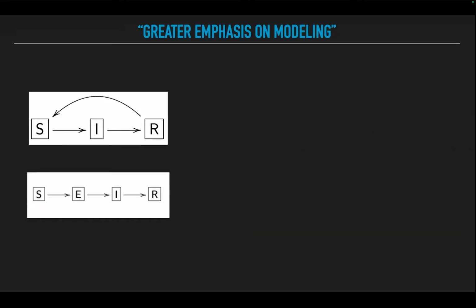Another type of model is the SIR model, or epidemiological models. A few years ago, everyone was finding them really boring. And then since 2020, people have seen the interest of that. And by the way, the second one, the SEIR, is really used for COVID.